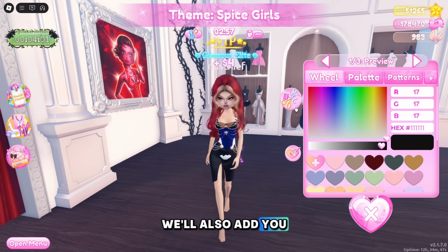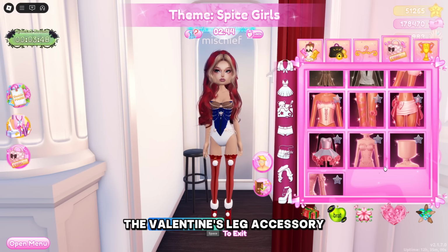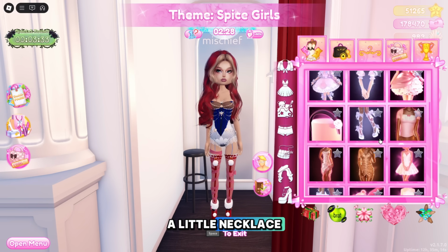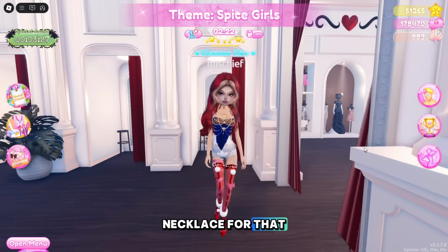We'll also add you and do only the chains with these shoes, and we'll also add the Valentine's leg accessory, and you type 3. Oh gosh, that looks crazy. Okay, maybe I should do the whole thing. And then we can also just add like a little necklace. Oh, the quest top would be so perfect for this. We'll do only the necklace for that.